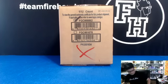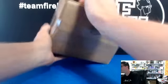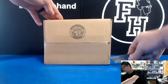Tier 1 Baseball, Case Number 1, single case break numero uno, 2014 Tier 1 Baseball Edition. Wow, I can't believe I found the Pete Redfern already, dude. I was hoping that was going to be my PC case.